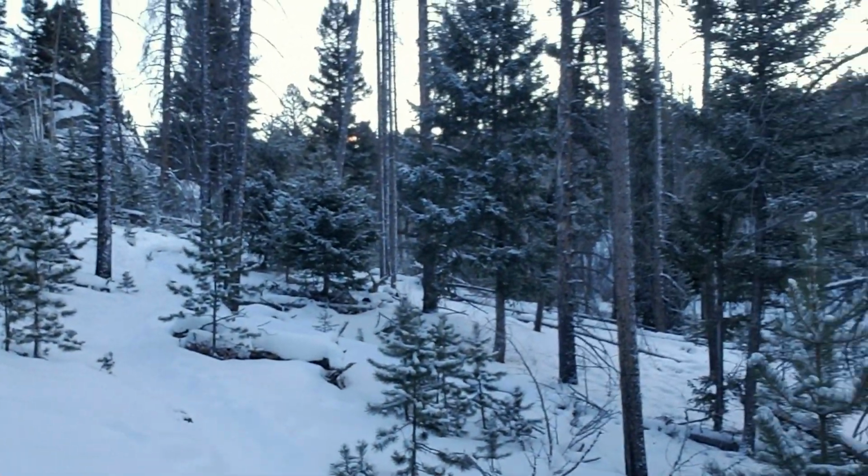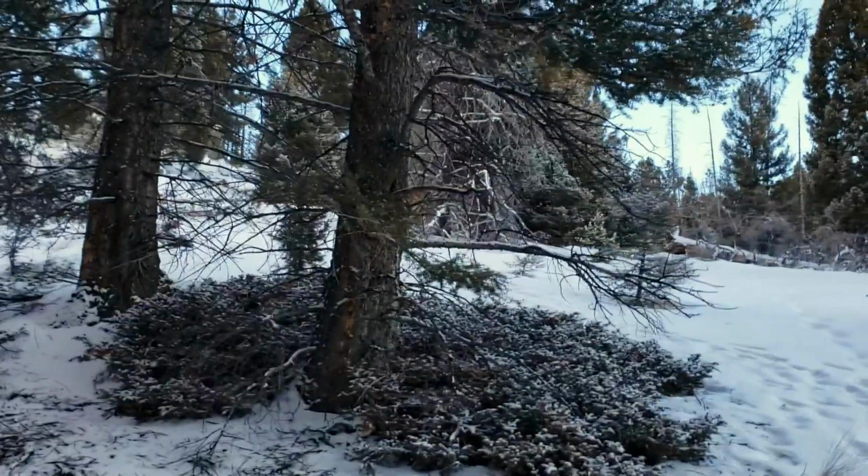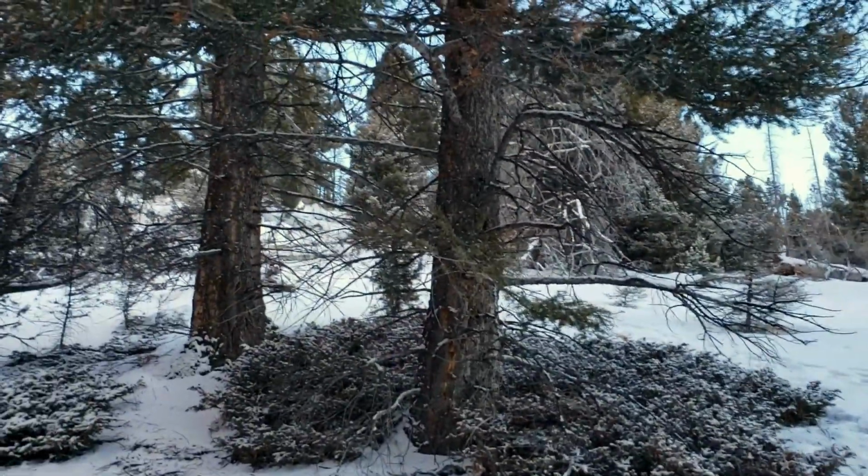So it was a big old talk. It's beautiful out. Absolutely gorgeous. Sun hasn't come up over that yet, and we'll probably be at base camp before it does. So let's keep going. All right, base camp is right over this point.